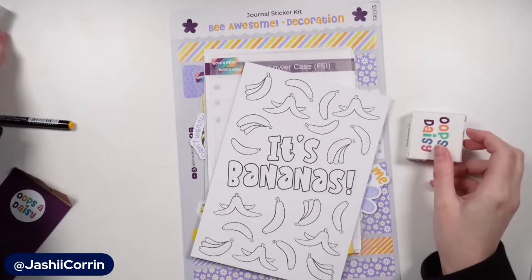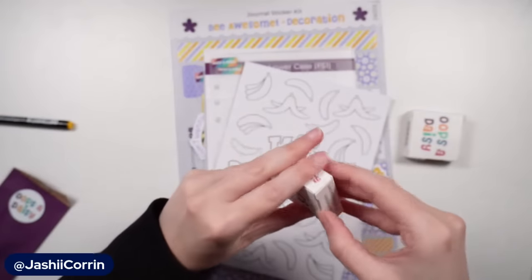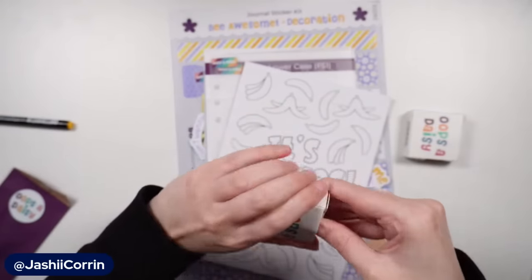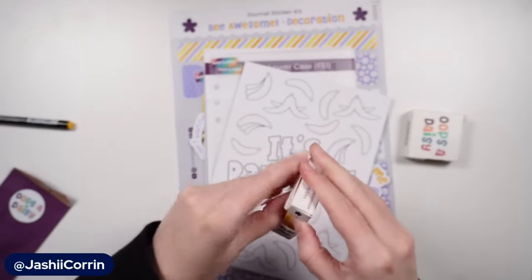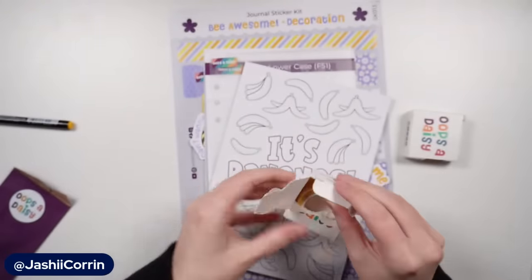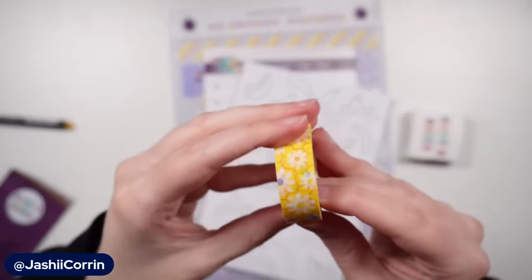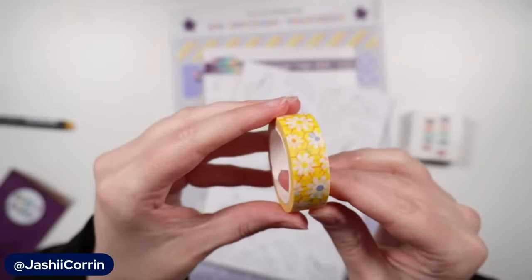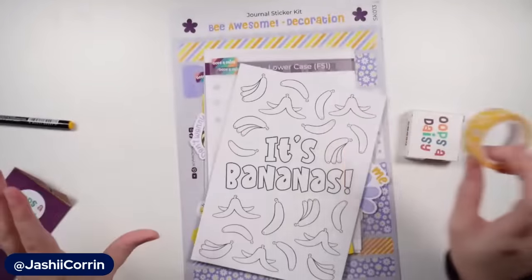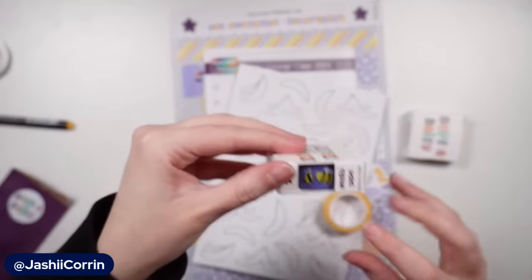Bees and bananas. And then the other one is a kind of honeycomb and flowers type decoration. I'm literally just going to rip it because I'm having a struggle. But this one has the flowers and hexagons on it. It's kind of like the honeycomb pattern, which is pretty cute too. Oh, we have another tape that has little bees on it.